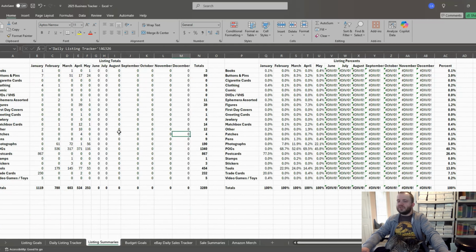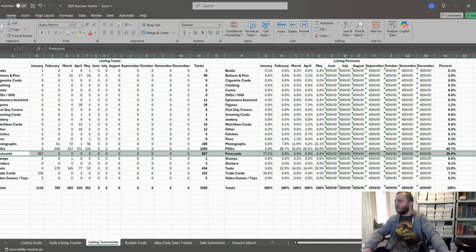Move on to this page. This is just a listing summary, which is just another way of looking at some of the data from the previous pages. So in this case, I got that total column for each month. Show you the total for the year. So for this year, I've listed 867. This seems wrong.